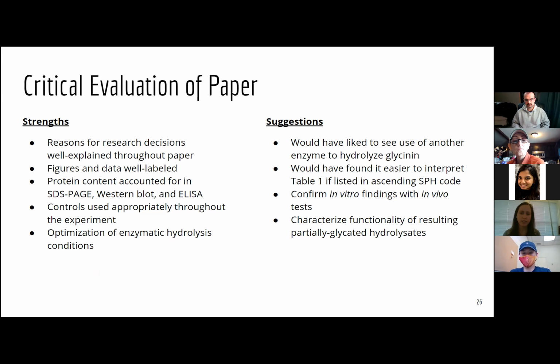such as a skin prick test or a biological assay, such as a basophil activation, just to confirm findings in human subjects. And then, since we're looking at trying to make something that's still functional, it'd be helpful to characterize the functionality of these resulting partially glycated hydrolysates.